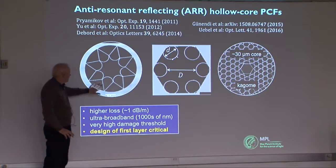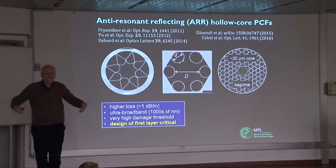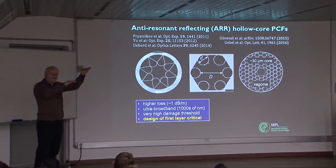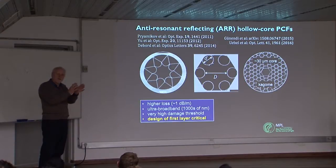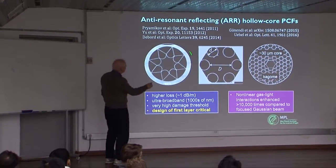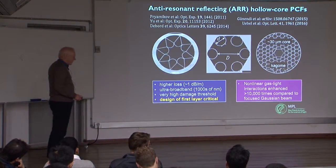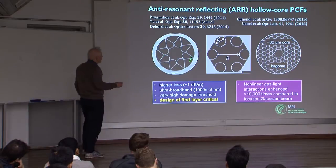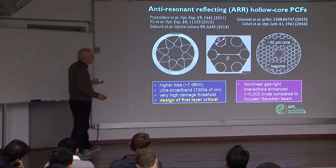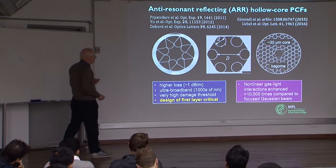And it turns out that that's exactly what this structure gives you. You can get massive bandwidths of guidance. Whereas in the photonic band gap fiber, the dispersion is much stronger when you change wavelength, so they have narrower bands of guidance. Anyway, this structure is ideal for enhancing nonlinear gas-light interactions. You just put gas in the structure using gas cells or whatever, and you get factors of maybe 10,000 times enhancement compared to a focused Gaussian beam.